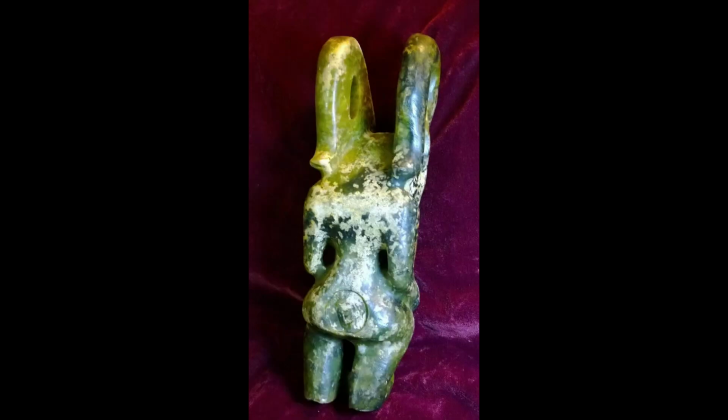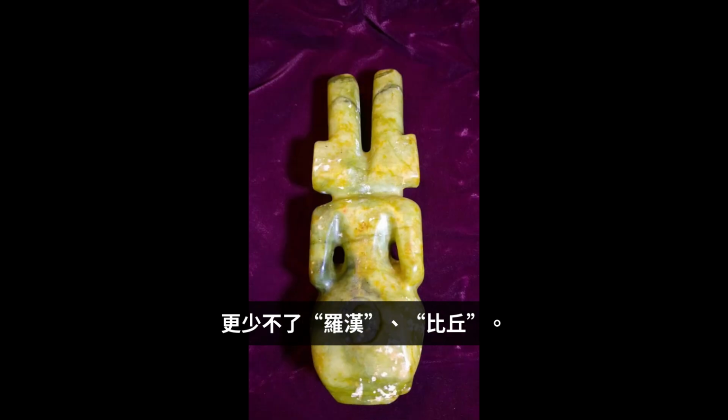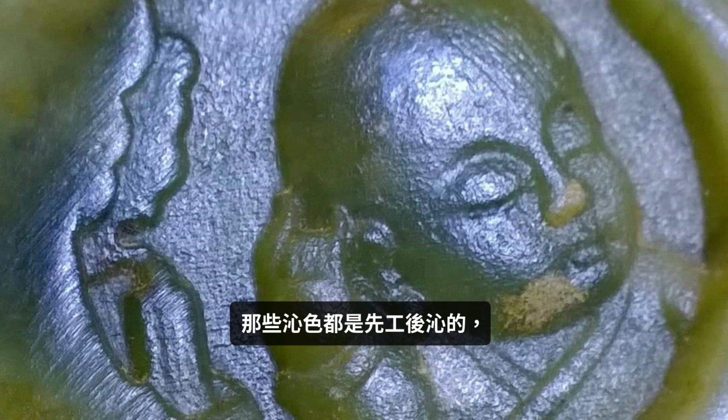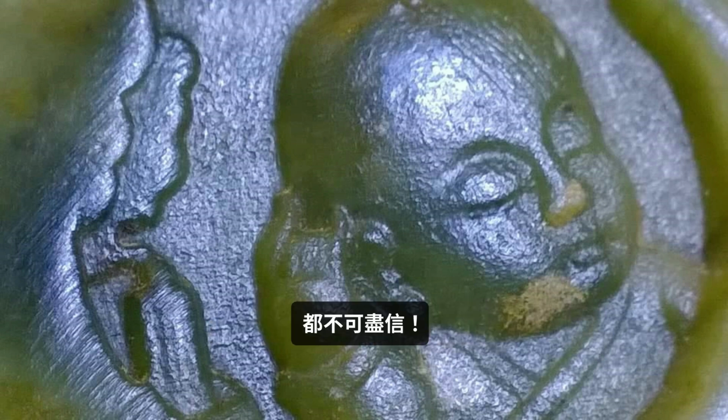I urge you to take a closer look. These textile lines are finer than a sewing needle. How could they possibly be faked? This particular dragon-shaped Hongshan piece also contains a Maitreya Buddha figure. Where there is a Buddha, there is naturally Guanyin Bodhisattva, and surely Arhats and Bhikkhus as well. You'll notice they are dressed in traditional Hanfu of the Hongshan culture, definitely not Indian attire.